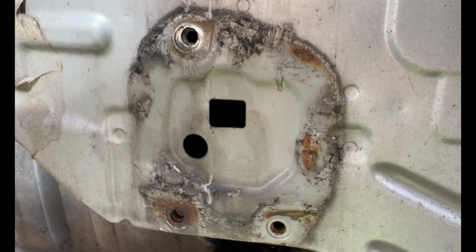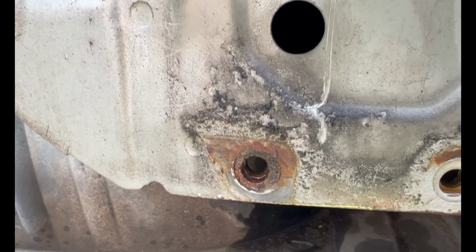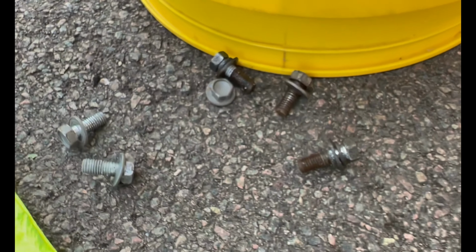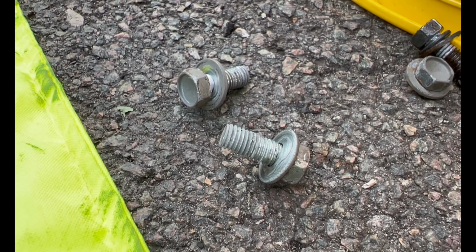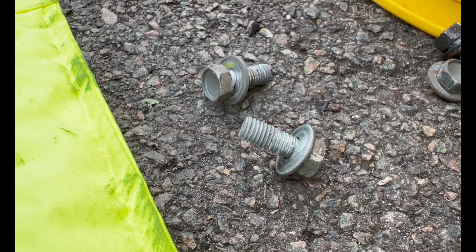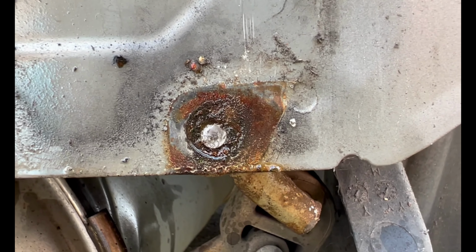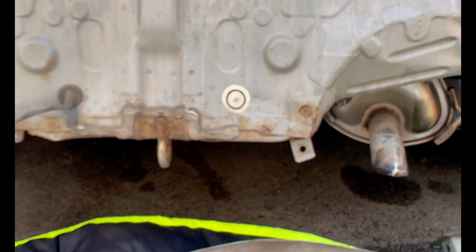On this side, no problem. That came out okay, that came out okay, and that came out quite okay. You can see the difference in bolts. Driver's side, all rusty bolts. Passenger side, really nice and clean bolts. We're going to have to drill this one out and put a new one later on once we receive that crash bar. So yeah, this needs straightening out.